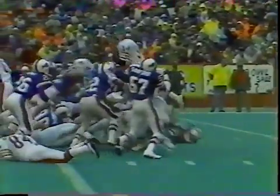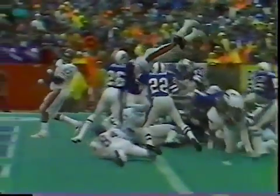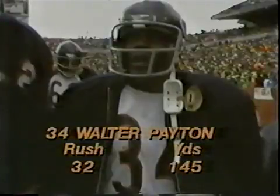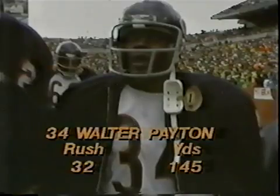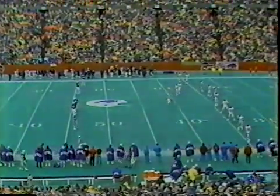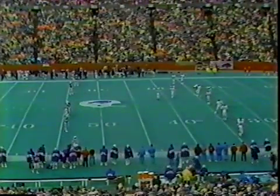Johnny, this is definitely not the Payton pratfall, because this is nothing but good. He would have been a great gymnast. He could, I'm sure, take up any sport he wants to. He's such a superb athlete. He got that yard that put points on the board. He's now at 145, and it is 7-0 for the Chicago Bears.